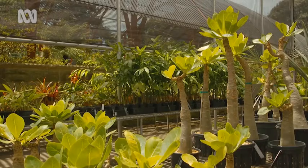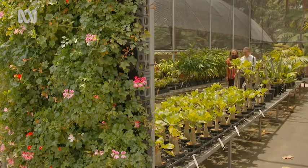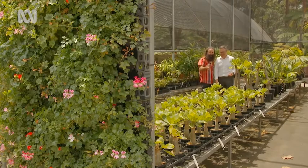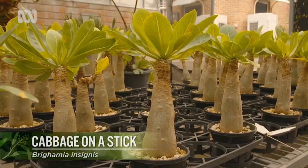There's something nice about wandering around nurseries. There's just that mystery element. There's always something around the corner that's unexpected, that you go, wow, what's that? And with these, they look like they'd be a prop in a film set. Yeah, these are amazing plants, and their common name is cabbage on a stick. That's a great name.